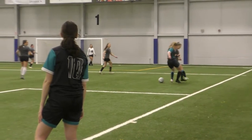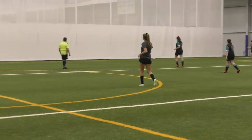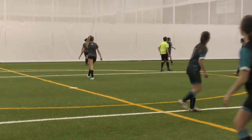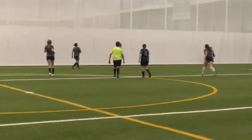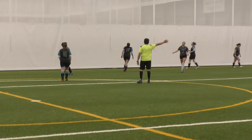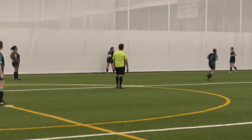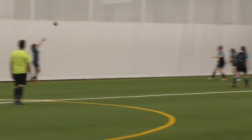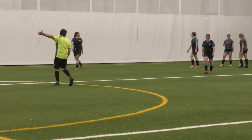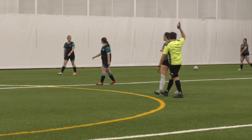Interception. Off of LeBourne. Comes free to midfield. And that will roll out. Throw in for Kahnawake on the far side. And booted up and out. And now a Chateauguay throw in coming up. Nearly intercepted, and that's a bit of an aggressive challenge. Firm but not fair. And that'll be a turnover.